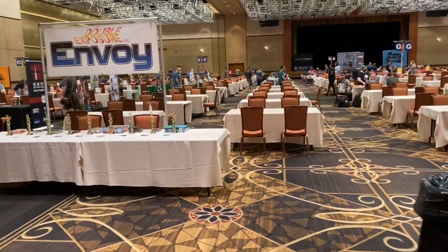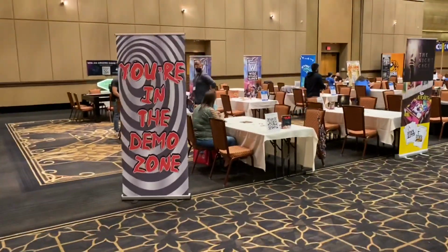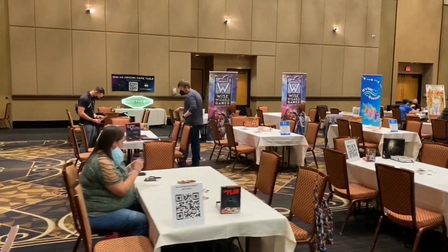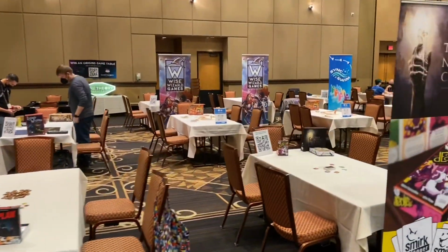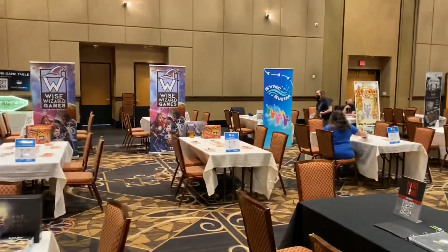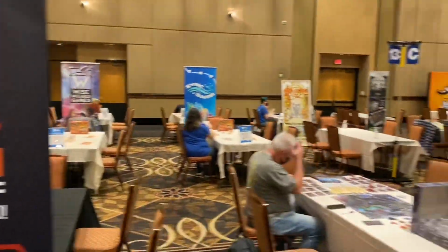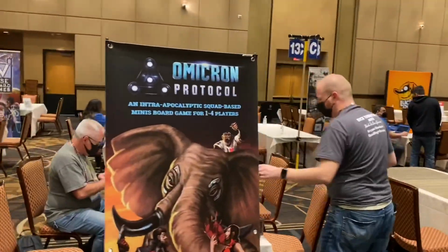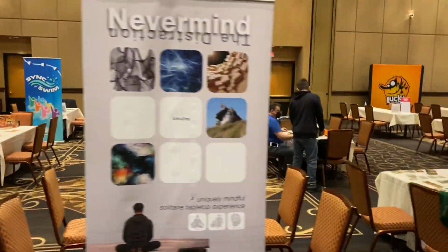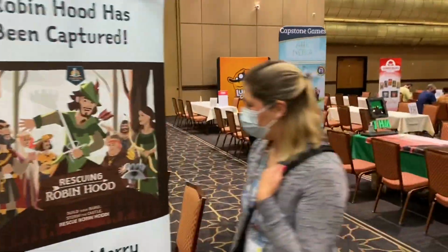tables for everyone. But then we've also got the demo zone for different vendors and manufacturers. So a lot of different stuff available. I'm definitely going to check some of these out. But a lot of different stuff.